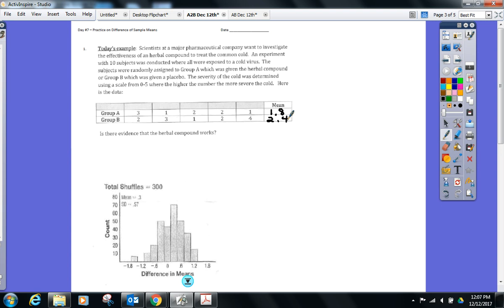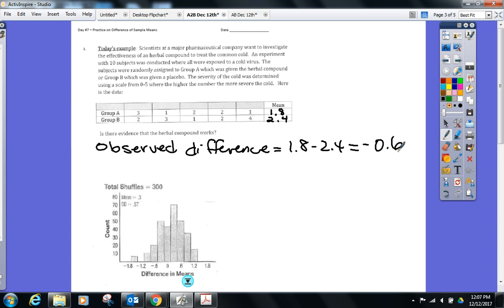What's the first thing I need to find? The difference in the means, my observed difference, yes. And I will tell you it's group A minus group B. I know it should say it down here, but it's group A minus group B. So find your observed difference so we can compare it to the simulation. 1.8 minus 2.4, my observed difference, is negative 0.6.